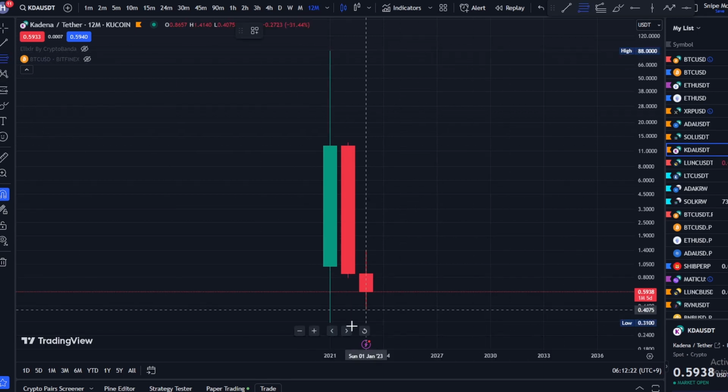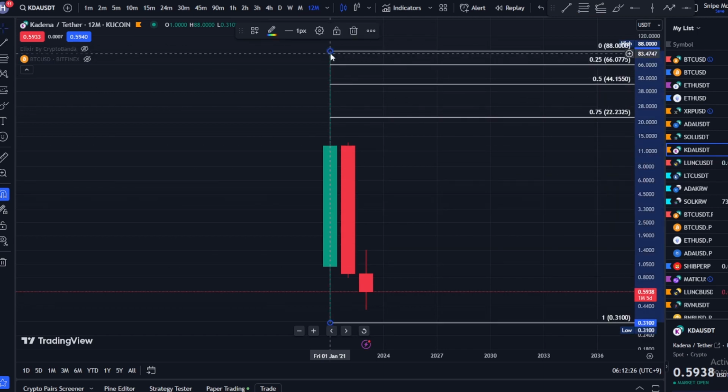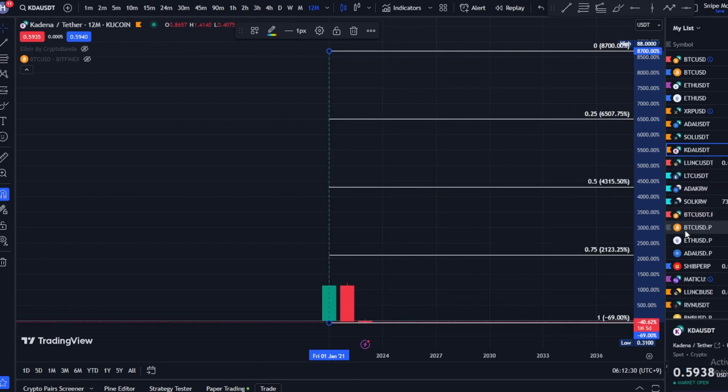And is Kadena a good buying opportunity right now? It's kind of hard to draw this because it's in one single candle. It would appear that Kadena is in a very good buying area, but of course you have to keep in mind that Kadena was a very short-lived project. It pumped and it dumped within a year. Where will it go from here? Not sure, but is it a good buying opportunity? Yeah, most definitely. Look at it, it's way at the bottom.